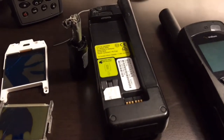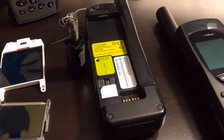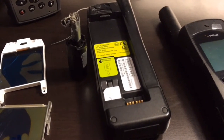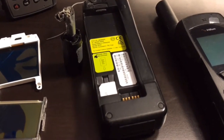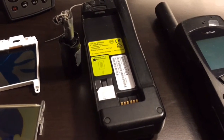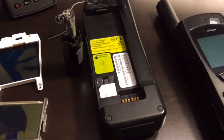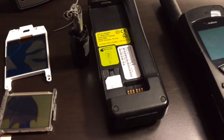But here at Northern Access, as an Iridium authorized repair center, we have a lot of programs for both the clients and also a lot of the satellite communication companies that basically help make it cost efficient to keep your phone going. And that's of course our motto, to help you keep it going.